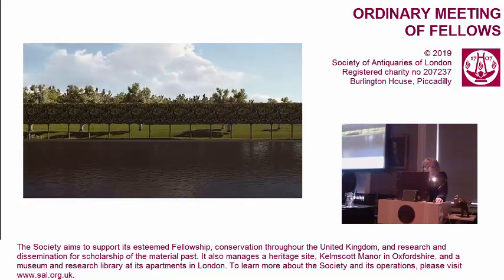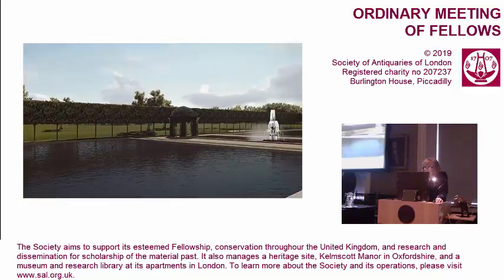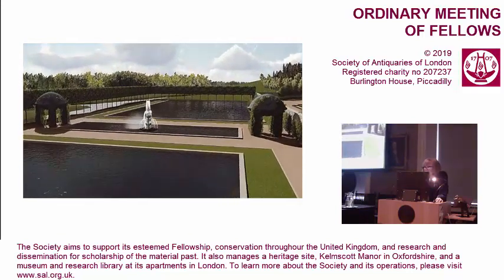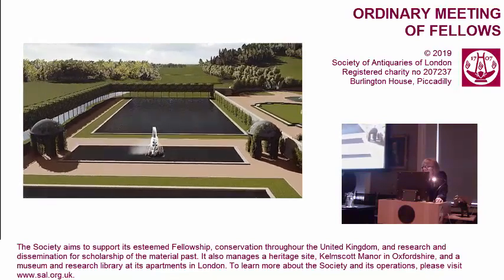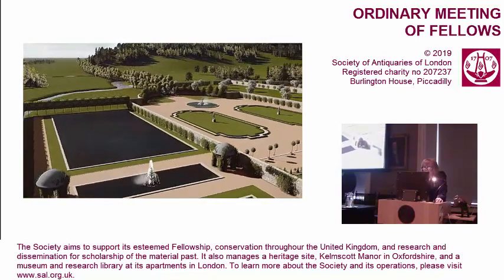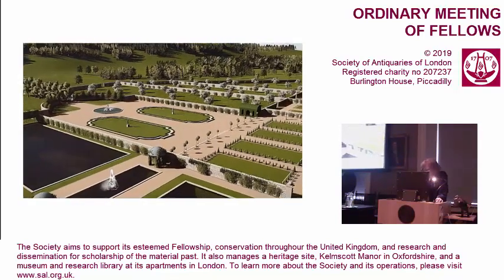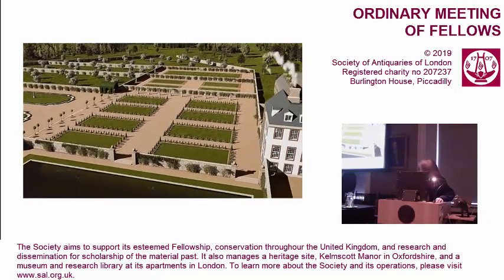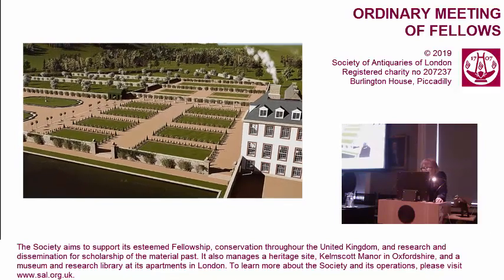And map regression, which I haven't talked about, and surveys show, on this side of the house, there was a huge water parterre, again, characteristic of the late 17th century, fed by the nearby River Trothy. Orchards beyond, still these walls existing.